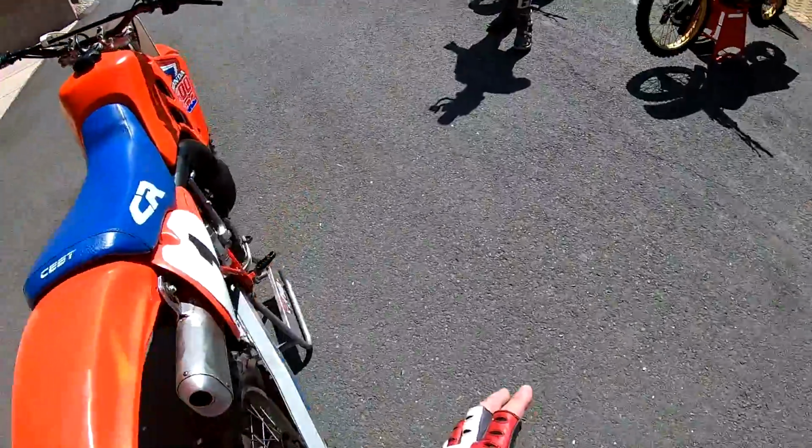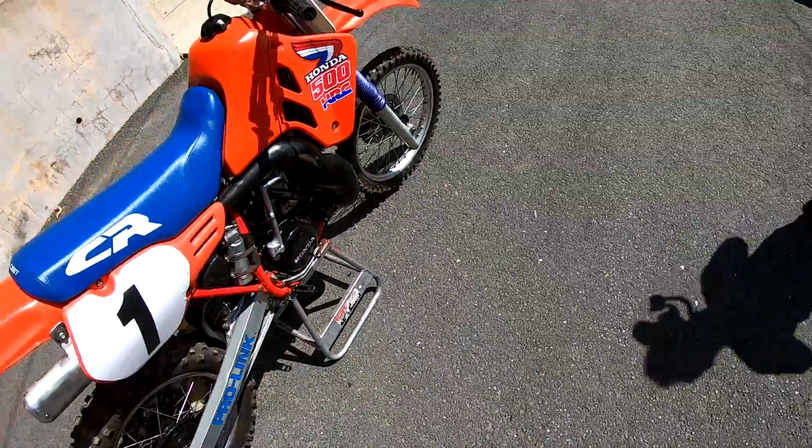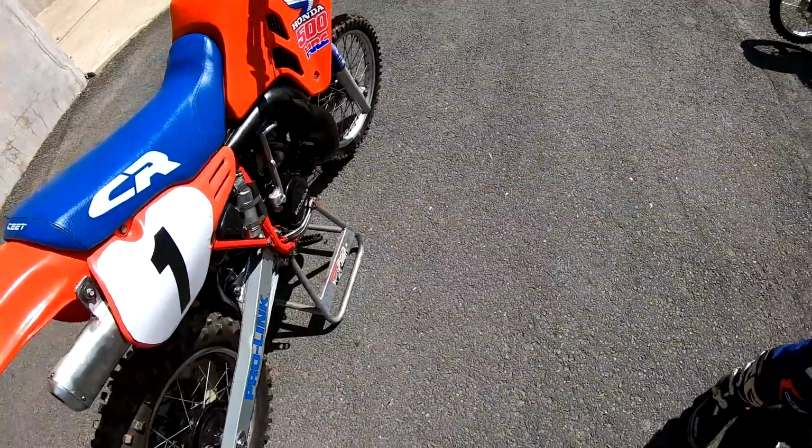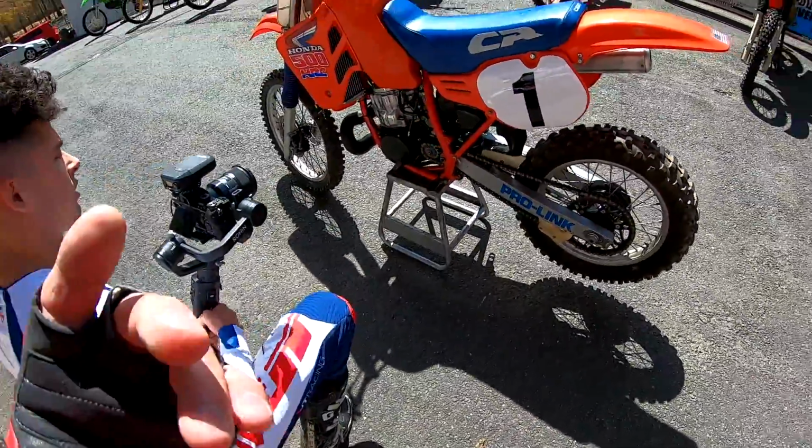But anyways, he built these bikes. This is exactly the way we got them from him. This particular one, as you can see, the cylinder has been sanded down and polished. The inside has been bored to 89.5 millimeter. I'm not sure how many cc's that is. Stock, they're 494. I believe it's over 500. It might be a 502. I don't know. I have to do the math.